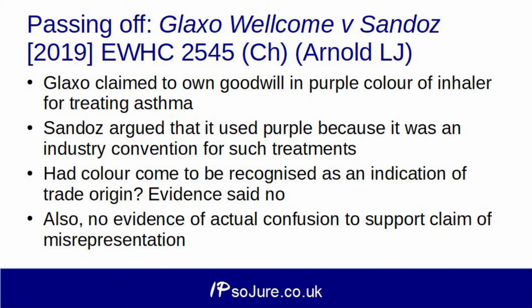Well, speaking as an occasional user of inhalers, although not this particular one, I can say that the colour is pretty unimportant to me, and I don't associate it with any particular manufacturer. I am aware, though, that there is some sort of colour coding that goes on in this field. And I think the really powerful inhalers that have got steroids in them tend to be brown. So I can see a little bit of validity to Sandoz's argument, but I'm not entirely convinced.